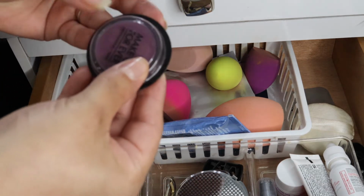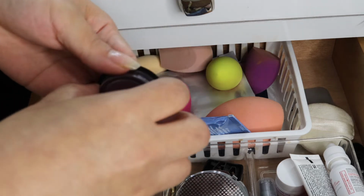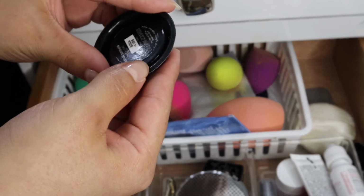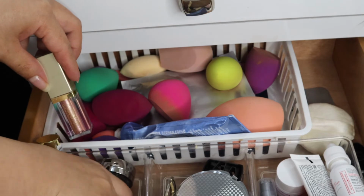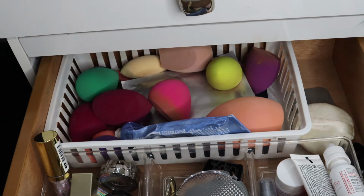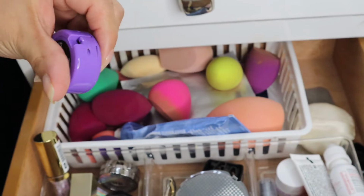I have a Makeup Forever shadow. This is just a purple shadow. And this one is an M92B. Or I'm sorry, am I reading that backwards? M928. Sorry. I also have a Trolls. This is from MAC. This is from the Trolls collection, and this is just a Trolls eyeshadow.